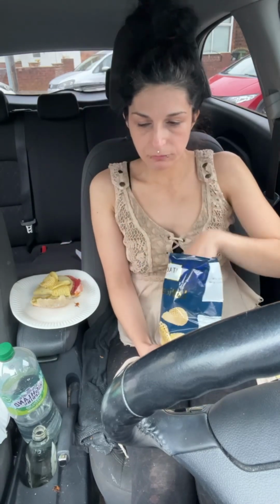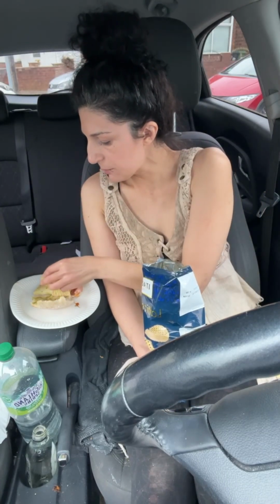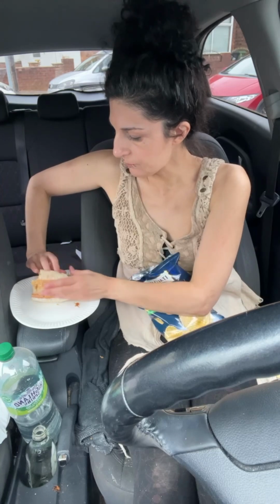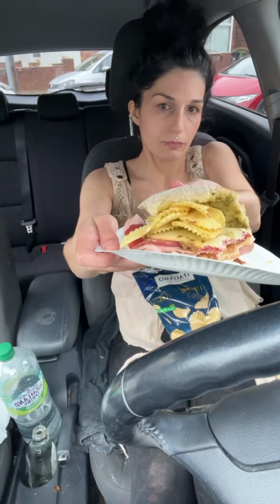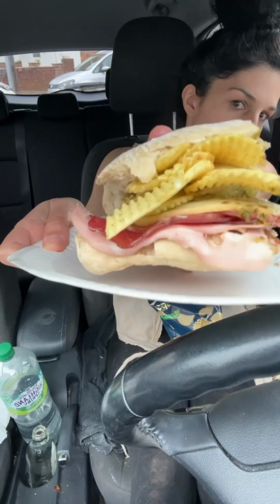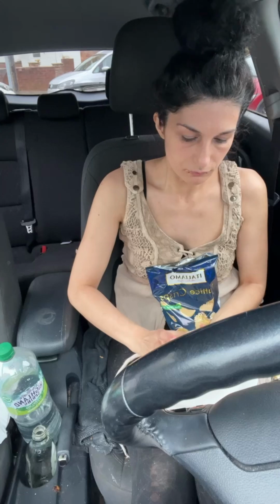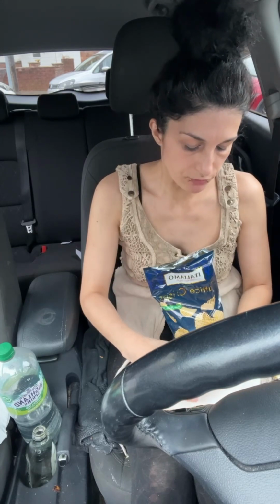The bread is really good. If you go to Lidl and you so happen to see them throwing the fresh pastry and bread on, grab it. So now I've put some crisps inside the sandwich for extra crunch and more flavour. But yeah, the combos are going together.